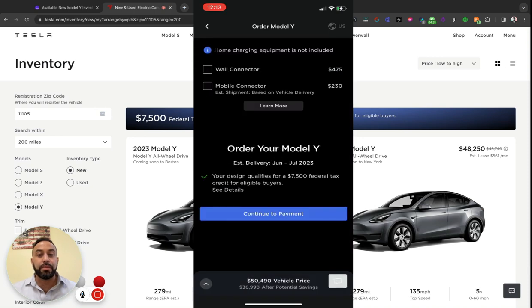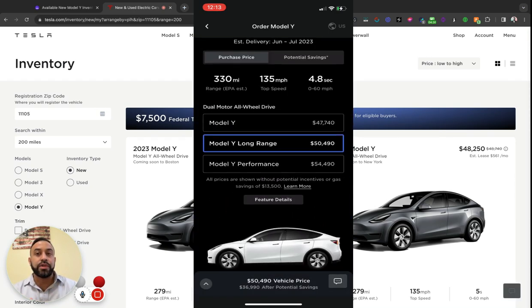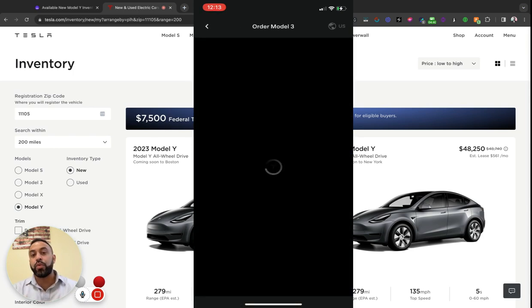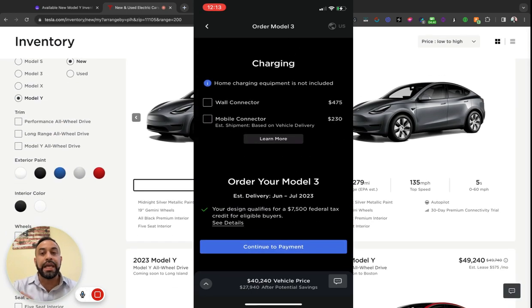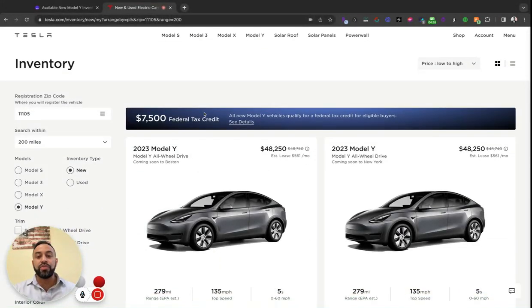I'm curious about the numbers, how many people place the order for a Tesla within the app using existing inventory versus on the website. I'm just very curious if the goal generally, especially at the end of the quarter, is to push existing inventory and get those numbers to go up. Why would you remove the ability for people to look at existing inventory in the app? Very curious move by Tesla, but I thought I'd share this update with you.